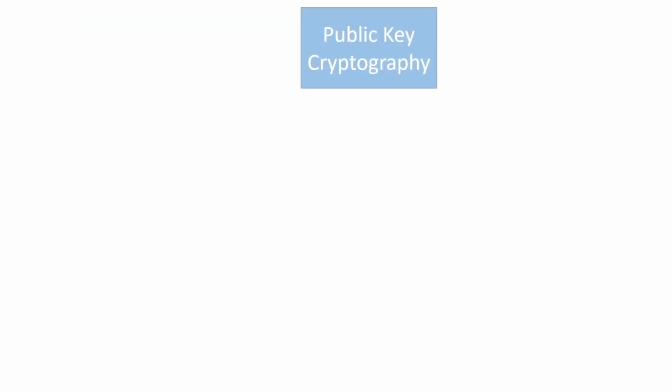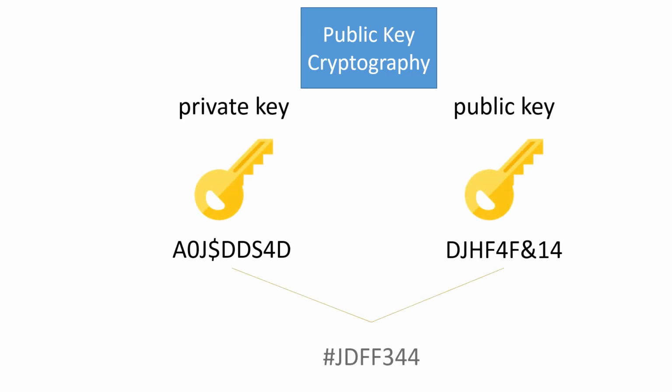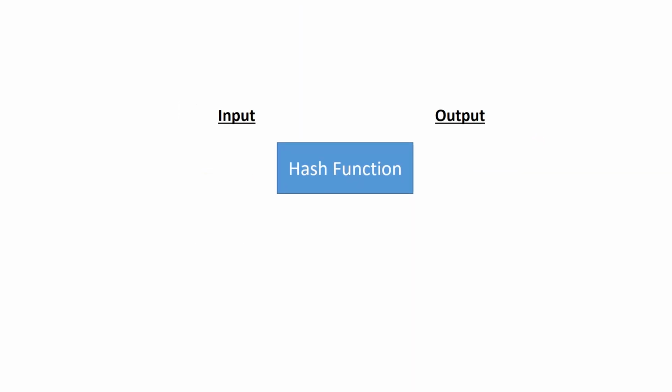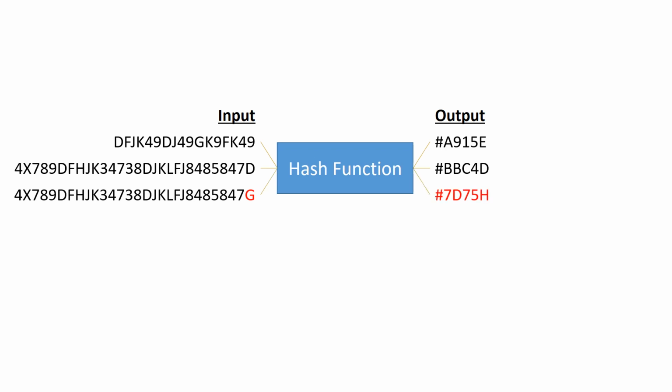The method for creating a digital signature uses public key cryptography, where the sender's private key is combined with a public key to create a unique digital signature. The creation of a digital signature relies on a cryptographic hash function. A hash function is a set of procedures that takes a string of arbitrary length and returns a unique string of a specified length. Hash functions are deterministic in that they always provide the same output string for the same input string, but a good hash function produces a very different looking string for very minor changes in the original string, thus making it difficult to deduce the original string from the hash string.